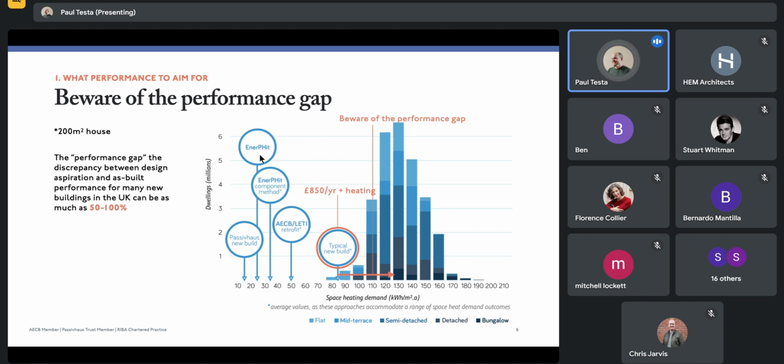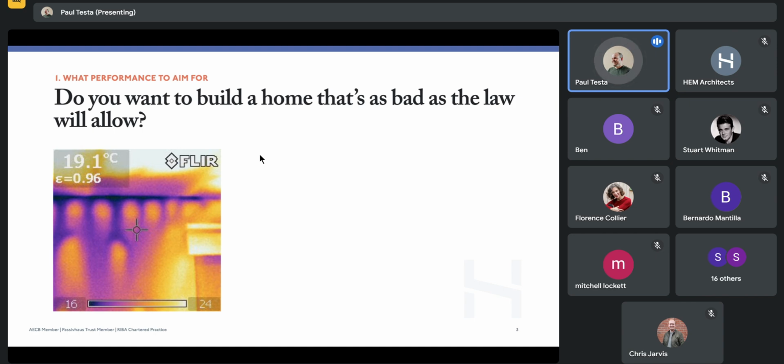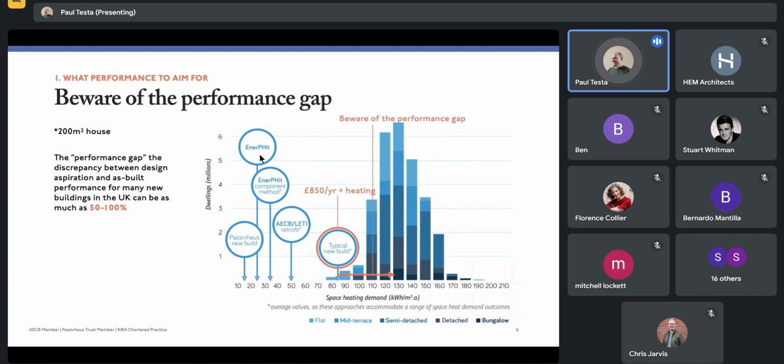But that's an as designed performance, and there is a real problem in the UK, especially with the performance gap. Taking that previous slide where we've got a building that should be performing in a certain way, because of the way those materials have been put together on site, we are potentially seeing a performance gap of between 50 and 100% between the as designed aspiration and the as built performance. So instead of £850 a year, it could be £2,000 a year quite easily.